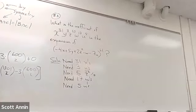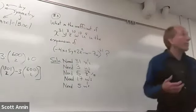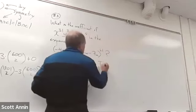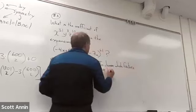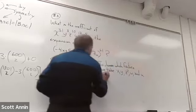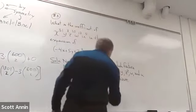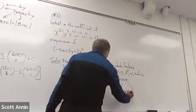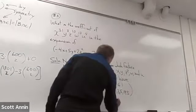You're talking about the stars and bars part of it, right? Is that what you're talking about? Or the multinomial part of it? Yeah, but this is a multinomial coefficient. It's really coming from the multinomial theorem. Right? So the way I would think about this is, and I would want to write this up: to choose which factors we take x, y, z squared, w, and u from, we have 61 choose 31, 3, 5, 17, 5 ways to do it.